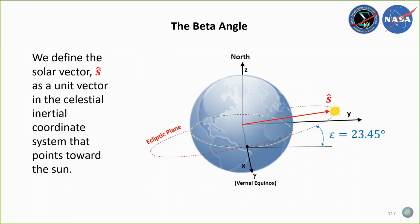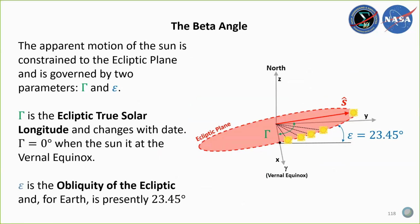So right now, I need to come up with an expression that says, on any given day of the year, where is the sun within this plane, and that plane is called the ecliptic plane. And again, this is all defined with respect to the celestial coordinate system. So I said the apparent motion of the sun is constrained to the ecliptic plane, and it's really governed by two parameters. One of them we talked about already. It's the tilt of that plane with respect to Earth's equator. That's called the obliquity of the ecliptic, and right now it's about 23.5 degrees, and it's not going to change appreciably within our lifetime.